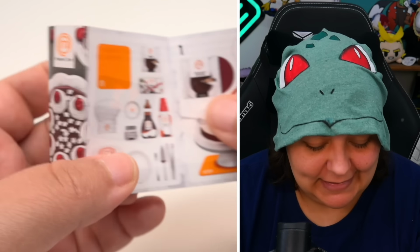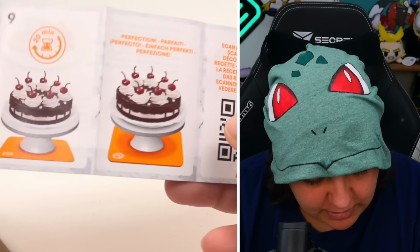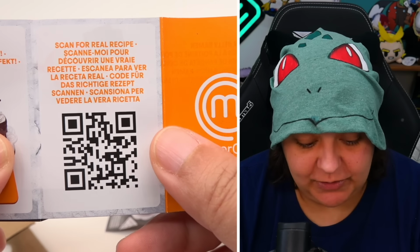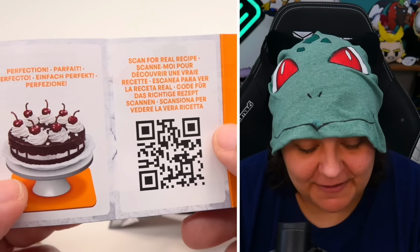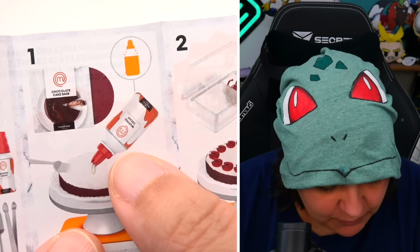One of the other things I did forget to mention is that at the end of every instruction, there's a QR code right here. And this actually brings you to the real recipe of the finished product. Kind of neat. All right, so for the instructions, it does tell us to use the whipped cream first.